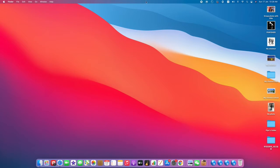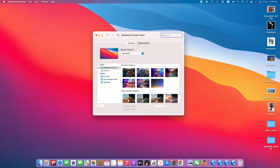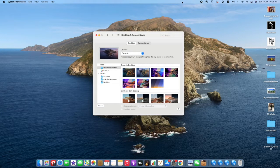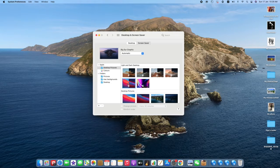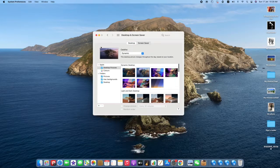So this menu bar color changes as the background changes. I'll show you. If you use the Catalina background, it changes. But before, in Catalina, it would be a bit darker. And these colors change as your background changes. Now they are all black, and when it's darker, it becomes white. And it's very smart at this point.